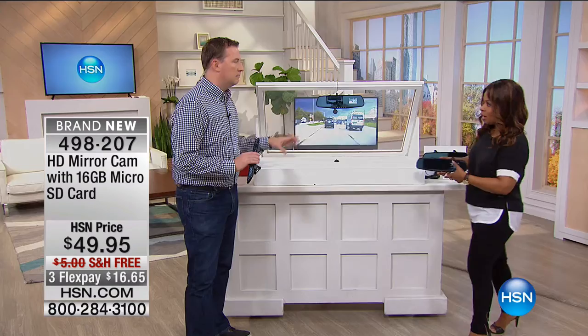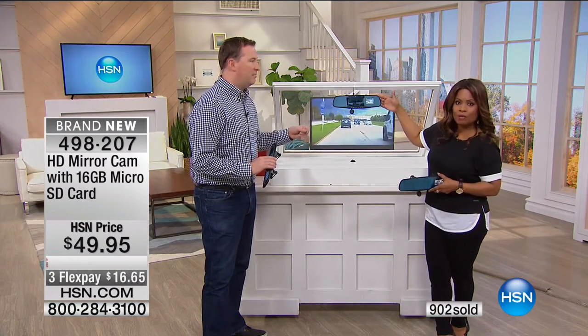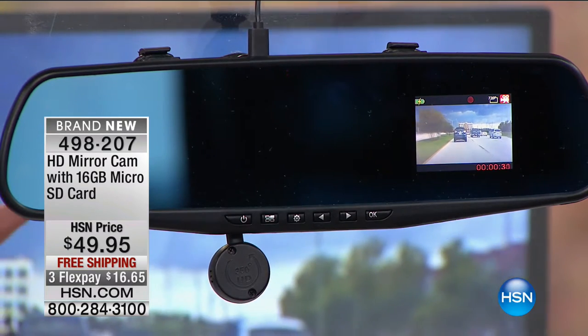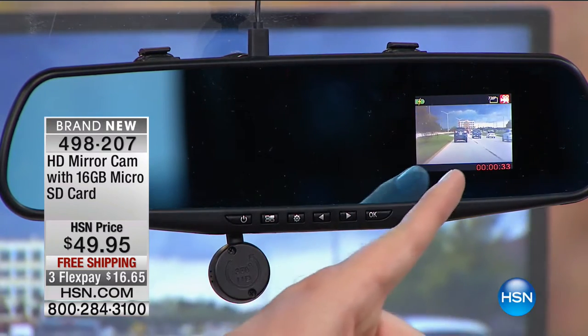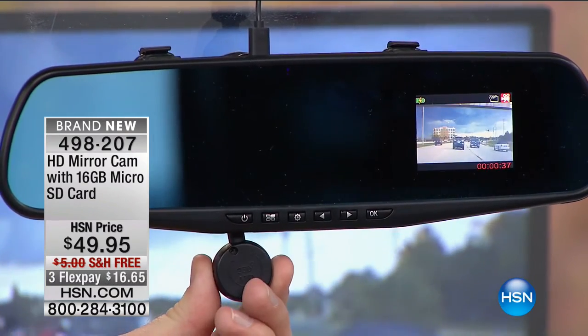I'm going to join Joe right here so that you can see how it looks. So you just put it right over the rearview mirror. Right. So if you have a rearview mirror in your car, it's going to work perfectly for you. And then it shows you the video right there. And you can twist it and turn it so you're seeing what you're recording every single time.